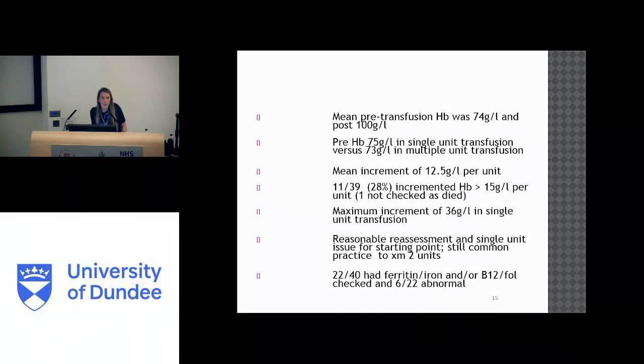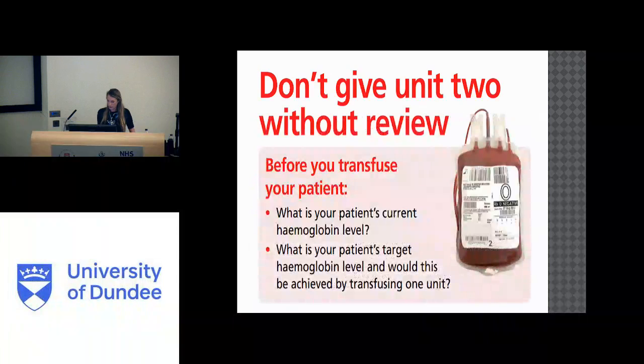I mentioned that I was looking at reversible causes, or whether they'd been checked, and they had in just over half. Probably could have been done in more patients. I didn't include the people that just had iron. I had included the ones that had iron and ferritin checked. And of the 22 that had ferritin, iron or B12 folate checked, there were 6 of those 22 that were abnormal. So most of them, as I said, were anemia of chronic disease. Reminder to not give 2 without review.